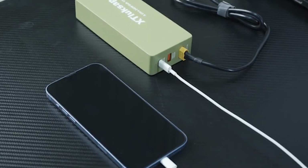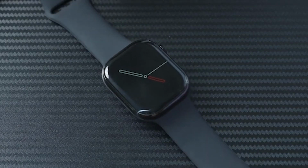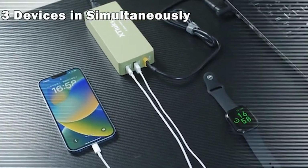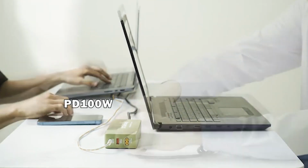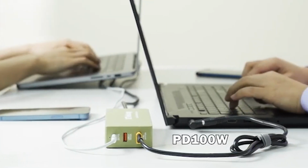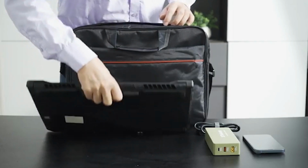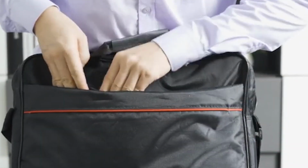Loonthree's versatility shines through as it can simultaneously charge a gaming laptop and a MacBook, providing a combined power output of DC 140 watt and PD 100 watt. The smart charging system switches power supply to suit each device, ensuring efficiency and compatibility with various protocols. This charger is a game changer for those looking to power multiple devices seamlessly.